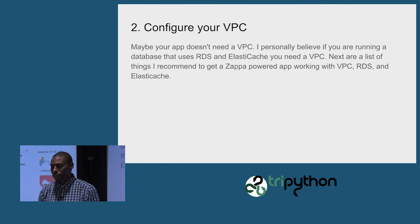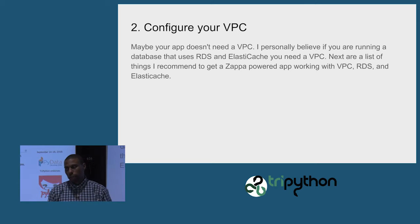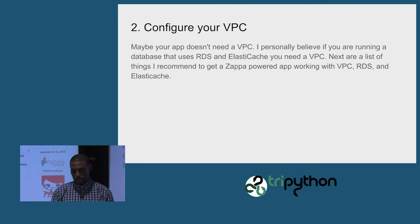So if you're in a production environment and you have to use RDS or Redis with ElastiCache, use a VPC. It's worth the time and investment.